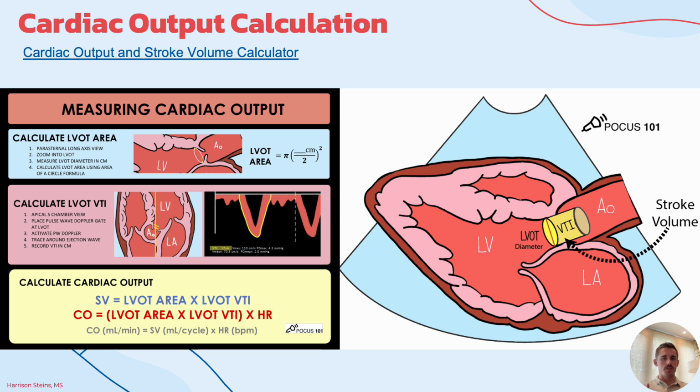So we use two measurements: the left ventricular outflow tract area, and then a velocity time integral. Essentially how fast something is moving in a certain amount of time, and that's where an integral comes into play. So you're looking at the area under a curve. If you think of the left ventricular outflow tract as a cylinder, which is illustrated in this nice image right here, we're measuring the amount of fluid coming out of that left ventricle over a certain amount of time to estimate the stroke volume. Once we get all of these measurements, then we can put it into this equation, which I think is a super handy pocket card.